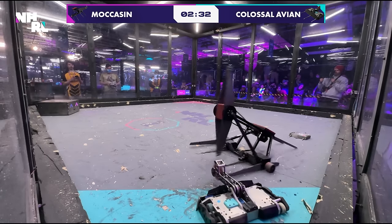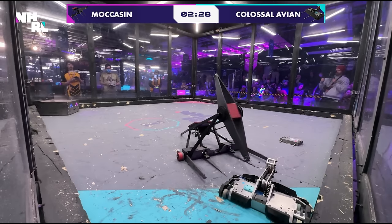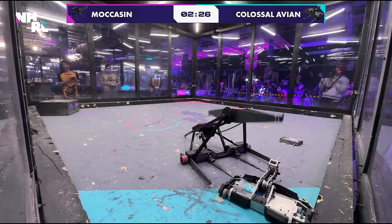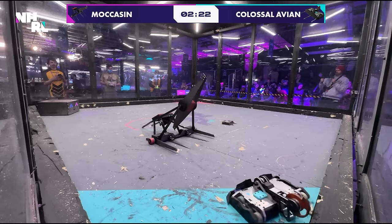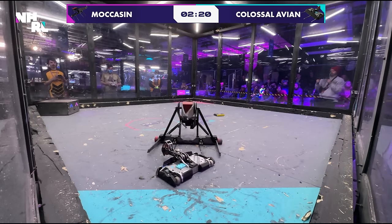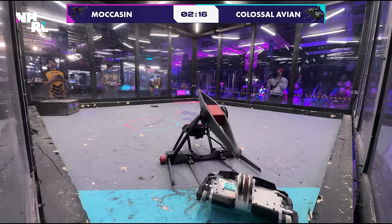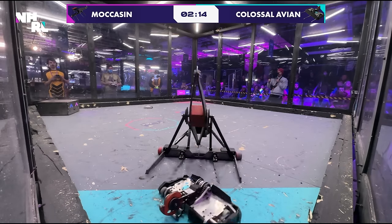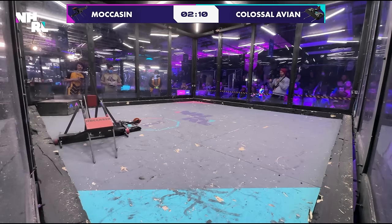Ooh, Moccasin having a difficult time here getting under them, getting in with the weapon. Yeah, because it's hitting that arm, and the arm's compliant. So they hit it, you're not getting any lift. You're just kind of flipping it back. Yeah, unable to really grab anything. Just sort of shoving them around. But Colossal Avian, unfortunately, not able to be very mobile. Getting a little bit here.